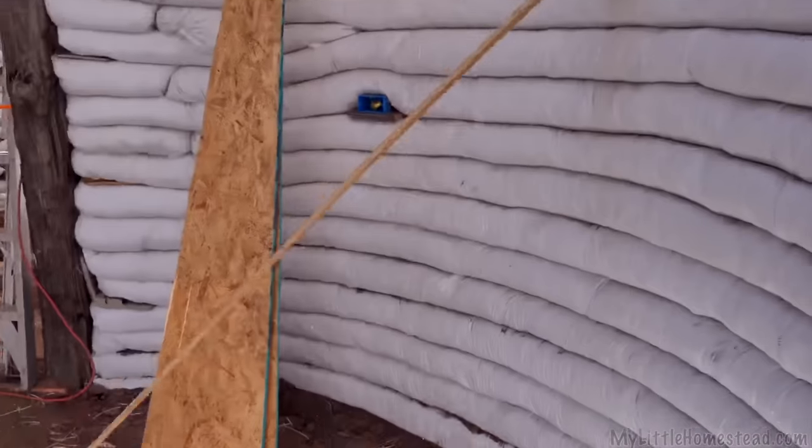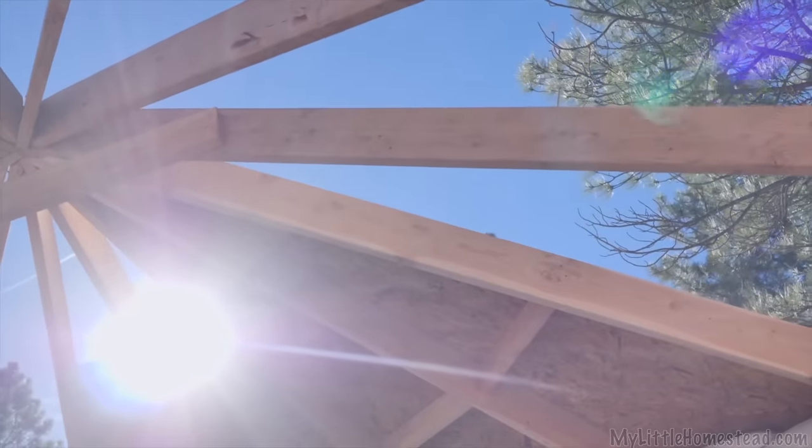Brace and gets them laid really tight there. And the tighter they are, then we don't have to cob in between. Sometimes we do that little spray foam. Spray foam works really well.